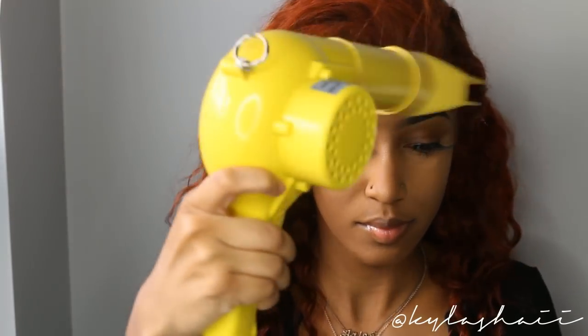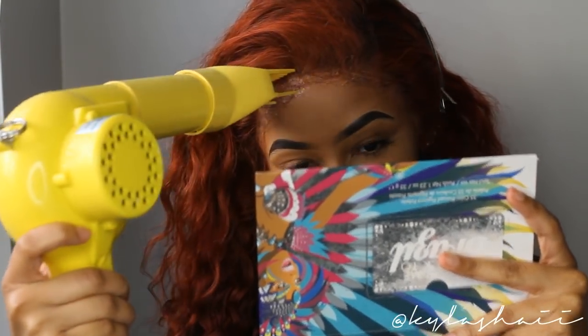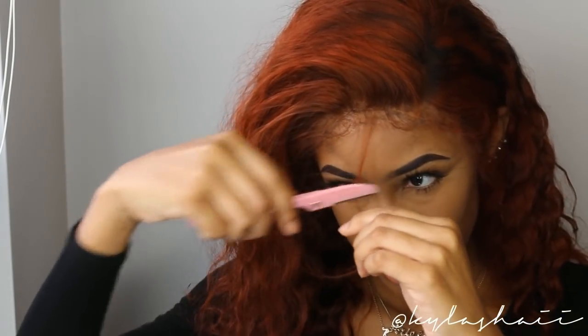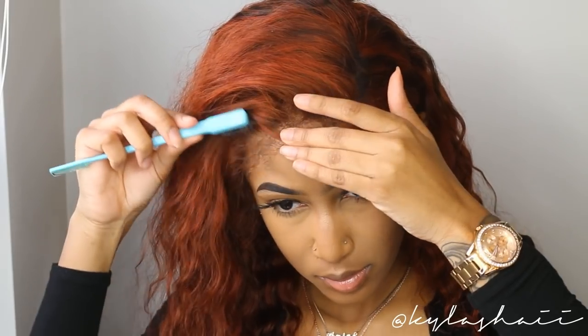So then you just blow dry it, make sure it's sticking down. I use my finger because I really want to feel it. Because with the comb, you don't feel it, because it's not your finger. So I always use my finger, push it down, make sure it's good. And I use my razor to cut. But honestly, it already had baby hairs on the wig, so I didn't really have to do much.